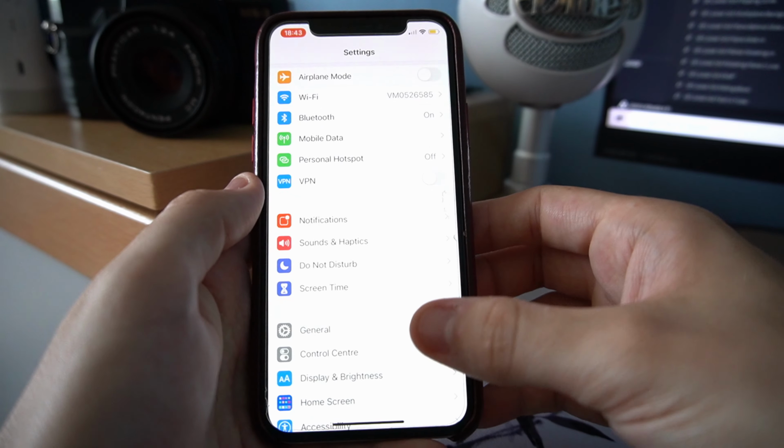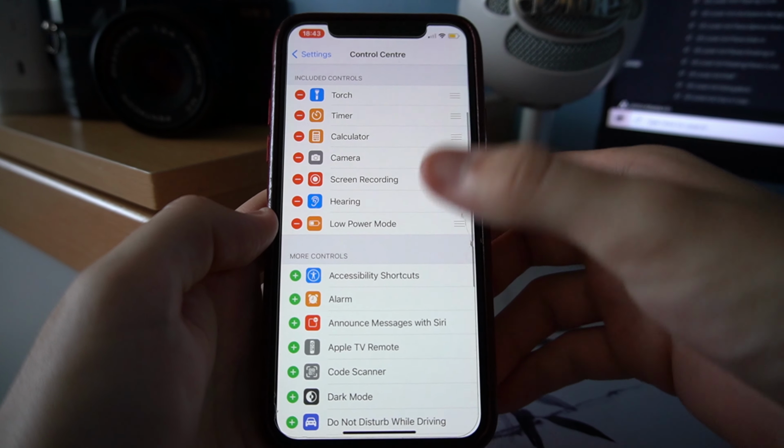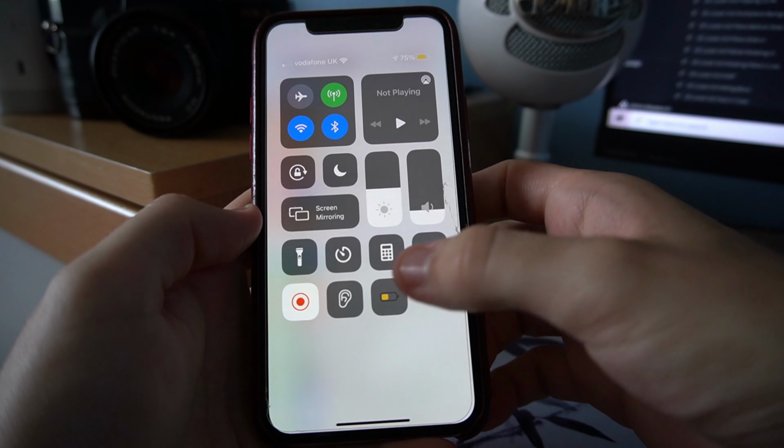Or add it to control center for easier access. Do this by going to settings, control center, and then click the little plus button on the low power mode. Now when you swipe control center down, you should see low power mode as an option to click.